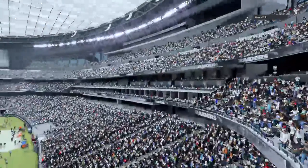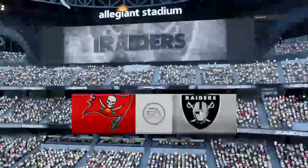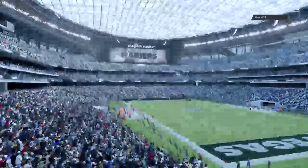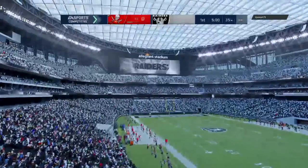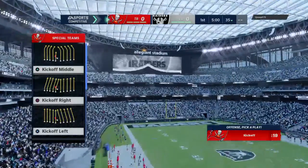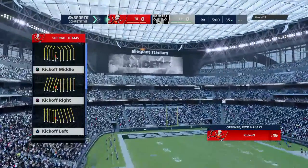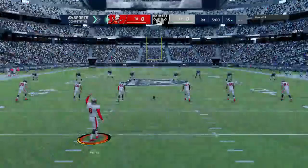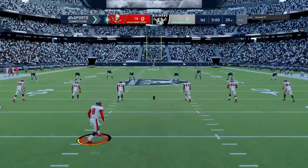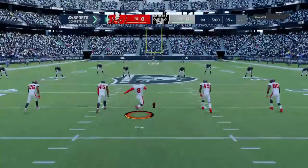PA Sports coverage of the National Football League is on the air. The atmosphere here, electric. No matter the venue, the home folks love their silver and black. They are fired up as their Raiders get set to face off with the Tampa Bay Buccaneers. Bradley Pinion to kick off for Tampa Bay. And we are underway at Allegiant Stadium.